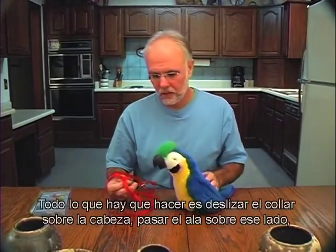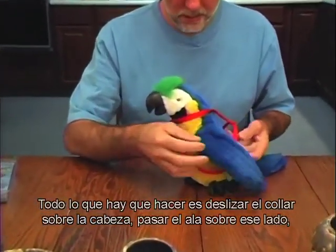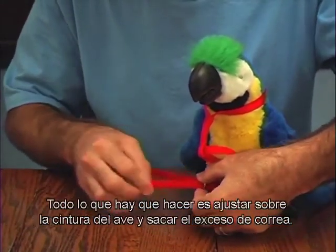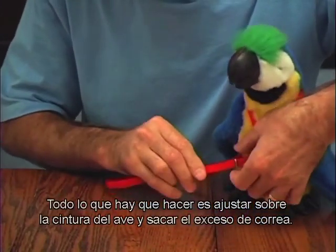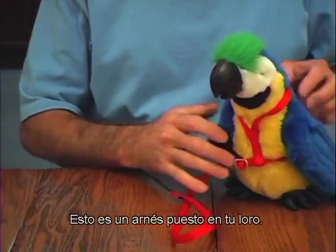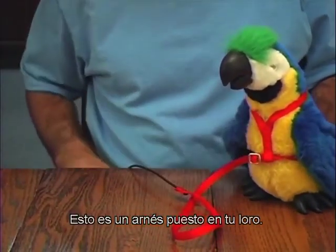All we do is take and slide the collar over the head, pull the wing through on that side, pull the wing through on this side, and then we have one slide here that has the belt in it. All we've got to do is tighten that right up to the bird's waist and pull the excess through, and we're all done. And that is a harness installed on our pet bird.